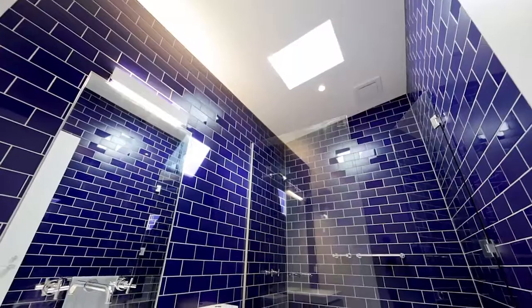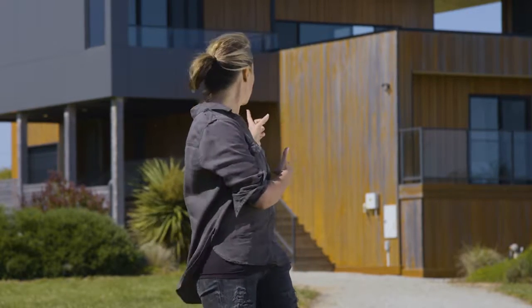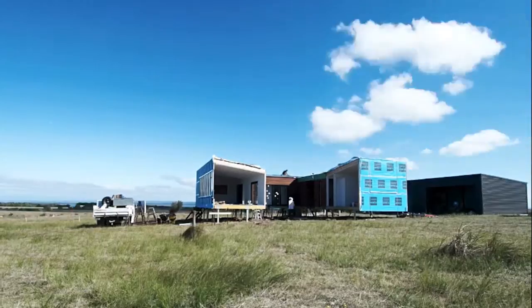Prefabricated housing's come such a long way over the last 10 years. Think about incredible design, innovation, sustainability and energy efficiency, and you've got yourself the most beautiful home on the block. Now, this home behind me ticks all of those boxes. We're about to meet the guy who created the whole thing and find out exactly how it's all put together.